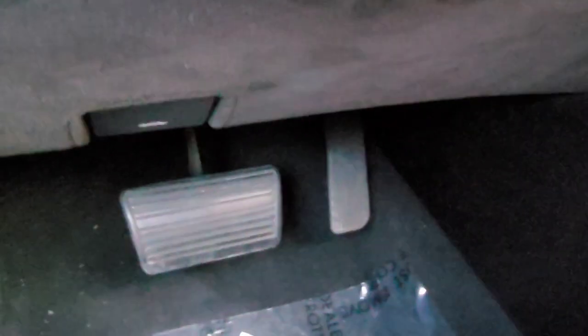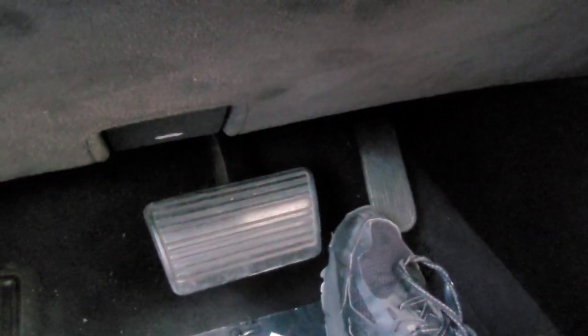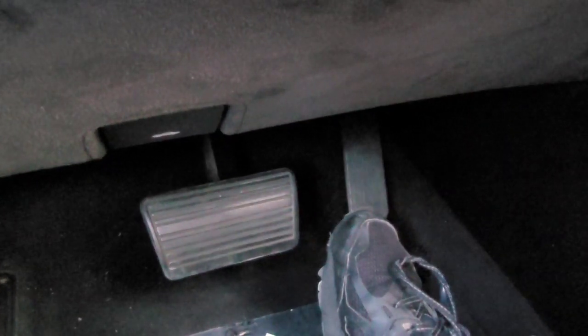One interesting thing about these pedals, and I'll show you in a few minutes where these buttons are, but they are adjustable. So I can move them closer to me. There's my foot for reference. And I can move them further away from me. So that is a pretty cool feature in my opinion.